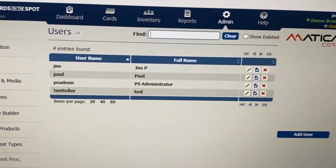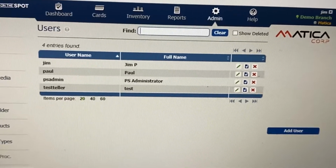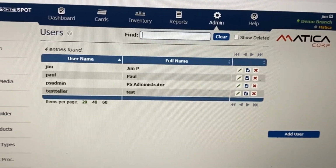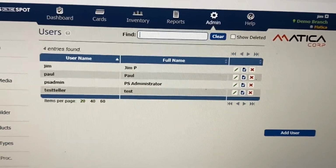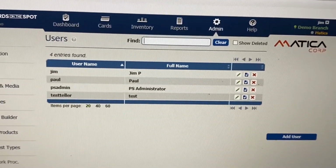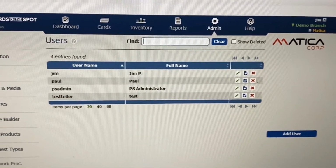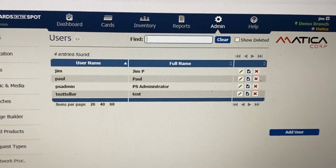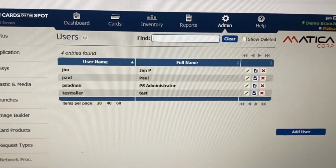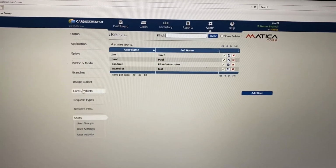So some employees may be able to do card printing. Other employees may not be able to, but may be able to run reports. Some of your IT staff may be able to set up new employees or change some configuration. So the users, groups, permissions and privileges give the institution much control over the capability within the software.